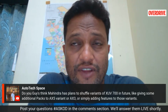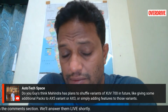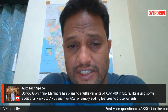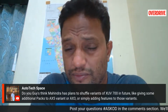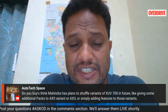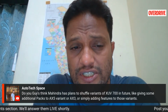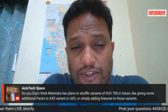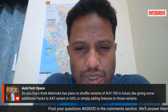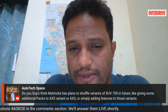Yes, they will have to consolidate the variants that they've got. Maybe some variants might just be moved out of the equation, so that Mahindra is able to cater to the demand that is there for the XUV700. But they have not given any indication of what they're going to be doing as of now. It's still fairly early. Just keep in mind, the XUV700 just went on commercial sale 2 or 3 months ago. So yes, it will take some time for any news to come about, whether the variants are going to be shuffled around or dropped or modified. What is going to happen exactly?